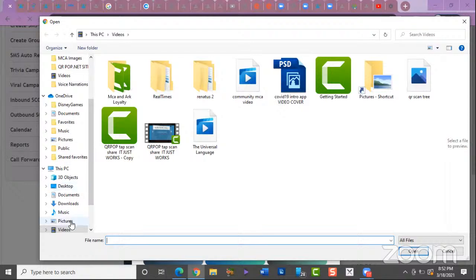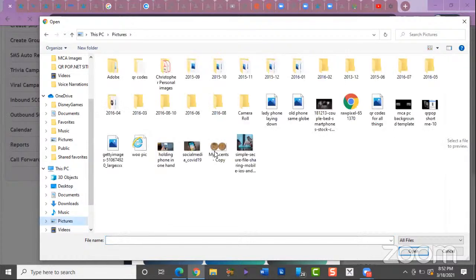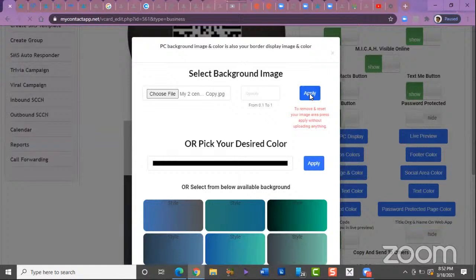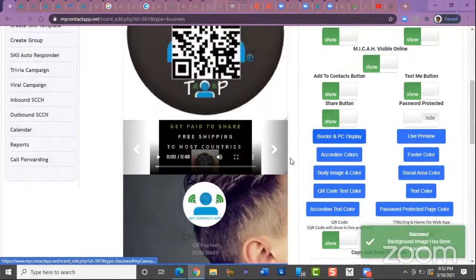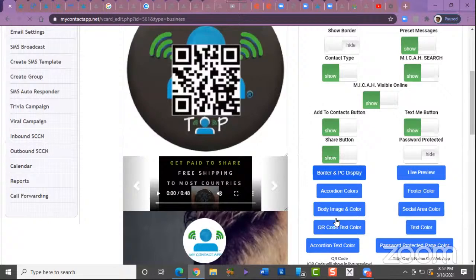Is there a picture there? Yeah. My 2 cents. And then apply. Now you can do color, pick your color, or photo. You can't do both. And you could do a GIF photo, GIF. All right, so that background should be changed. Bunch of changes.